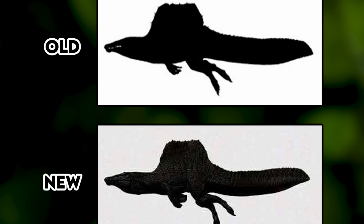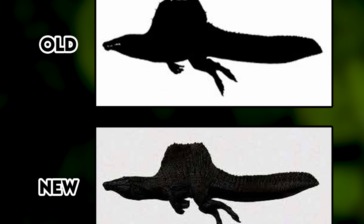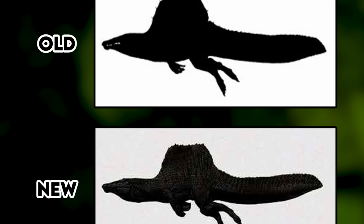Honestly, I think this is actually a pretty fantastic Spinosaurus design at this point, and even if it is only one of the three, I'm glad this one is in the film, and whoever you are, you're my favourite.